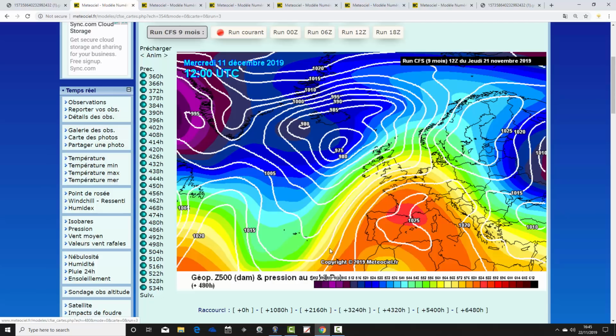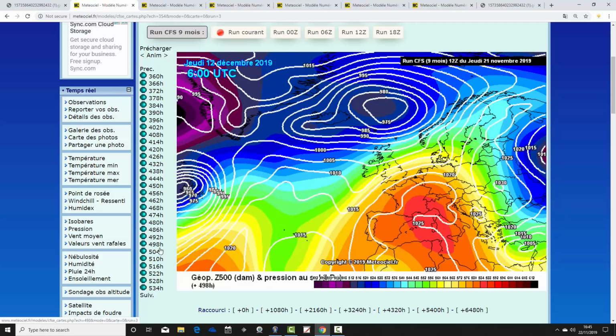So you can see that we are bringing up a very, very mild airstream from around the Canary Islands. Temperatures will be widening into double digits, but it would also be very cloudy, damp, and for the north and west in particular, really quite wet as well.